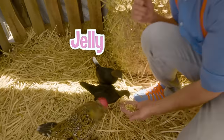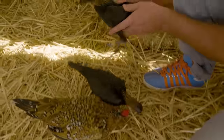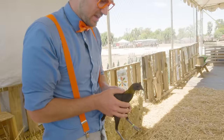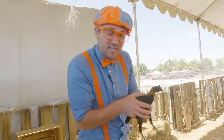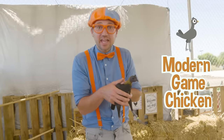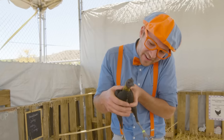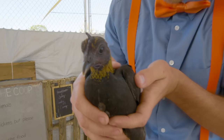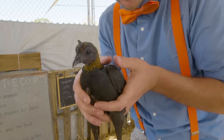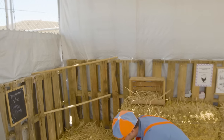Oh, here's another one. Oh, look at all those. Oh, hey, here you go. It's okay, yeah. Wow, do you see this chicken? This is a modern game chicken. Yeah, and they still lay eggs, although they're really small. Yeah, look at them. Hey, you're so cute. Wow. Okay, let's put peanut butter down so then peanut butter can eat some of the mealworms. Okay, there you go.